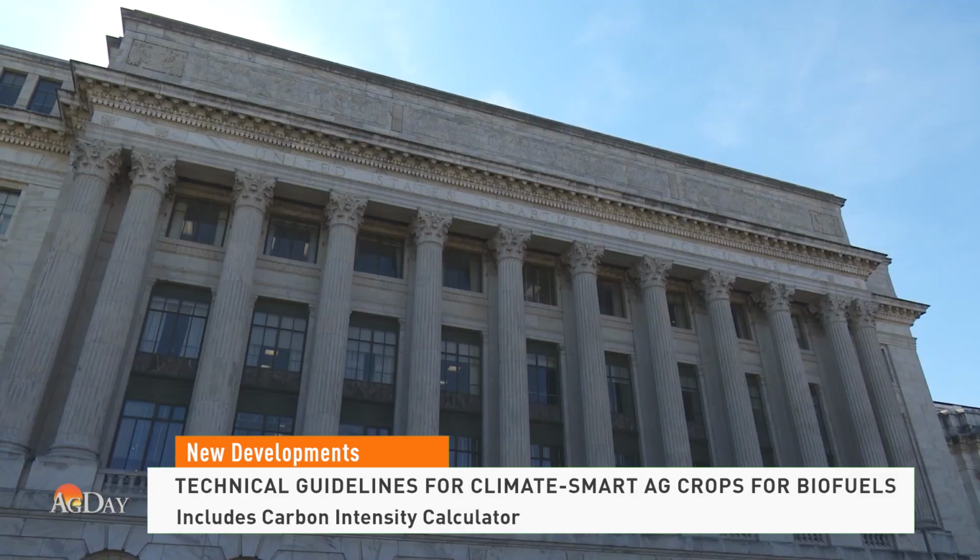Right, Clinton, in addition to corn and soybeans, USDA is adding sorghum to the technical guidance on how climate-smart ag crops can be used as biofuels feedstocks. They've also developed a carbon intensity calculator that incorporates the GREET model and will help farmers earn a premium from those practices under 45Z. And Ag Secretary Vilsack is confident they've paved the way for the Trump administration.